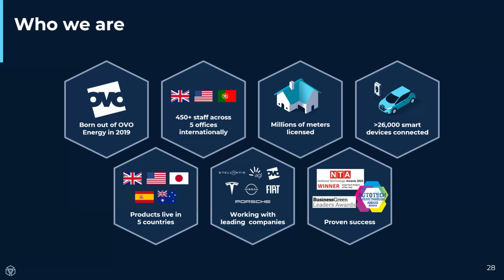We spun out of a company called OVO, the third largest energy retailer in the United Kingdom. And we have a presence around the world. Earlier this year, AGL in Australia signed a contract with us to migrate all 4 million of their residential meters to our billing platform. As well, AGL invested $100 million US into Kaluza as we continue to grow around the world.